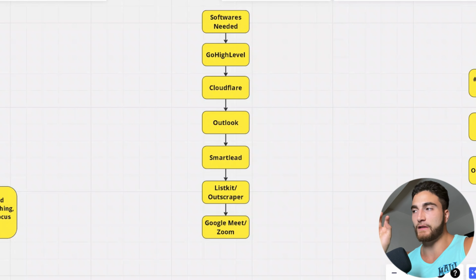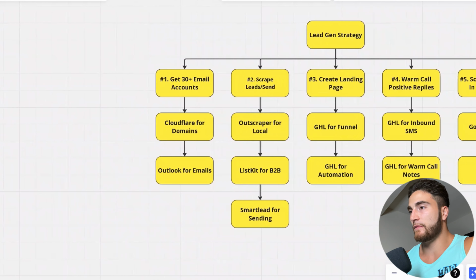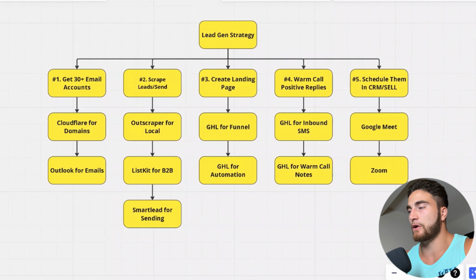Now, before getting into the exact lead generation strategy that we actually use, you're going to need a few different pieces of software, right? So you're going to need 6 total. You're going to need a software like Go High Level, or Go High Level itself, right? You're going to need Cloudflare. You're going to need Outlook. You're going to need Smart Lead. You're going to need List Scraper or Outscraper, whether you're targeting local service or B2B services. And then you're going to need Google Meet or a Zoom account. So if you don't have any of those, I would get all of them. If you have just a couple, I would just, again, make sure you have all of those before getting into this, right? So what is the lead generation strategy that we actually use?